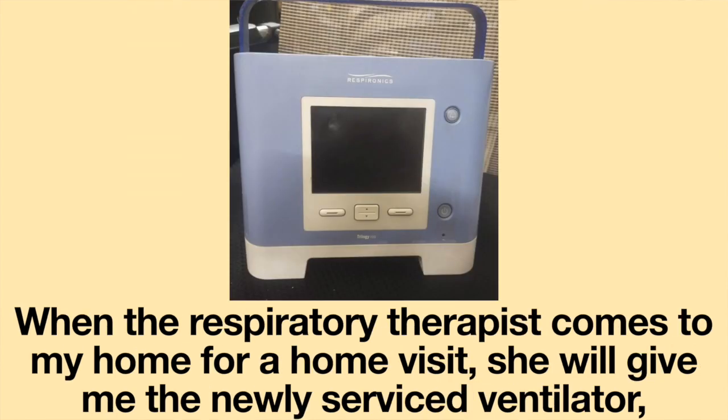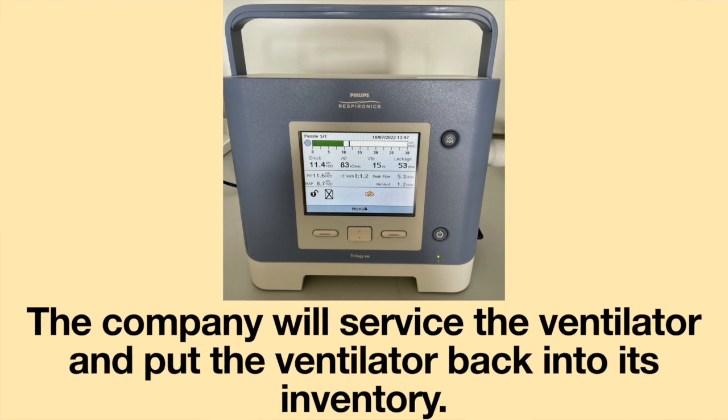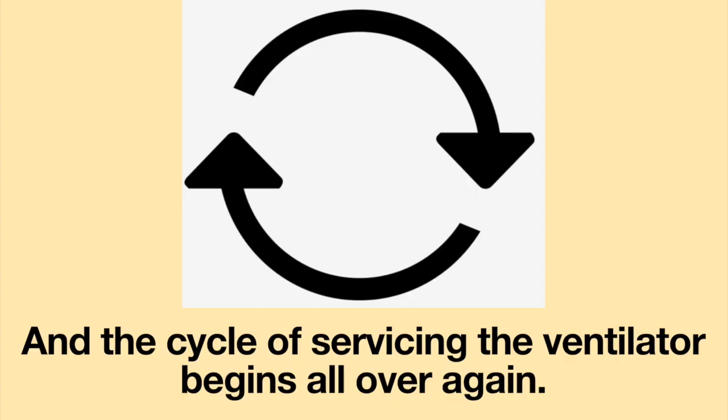When the respiratory therapist comes to my home for a home visit, she will give me the newly serviced ventilator and she will take the ventilator which needs maintenance work done on it with her and return it back to the company. The company will service the ventilator and will put the ventilator back into its inventory. When someone else's ventilator needs to be exchanged out, the newly serviced ventilator will be used, and the cycle of servicing the ventilator begins all over again.